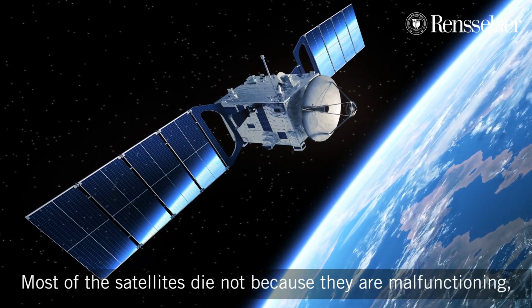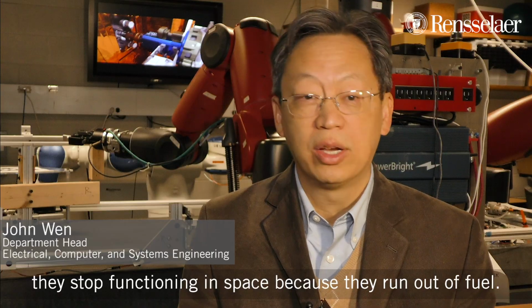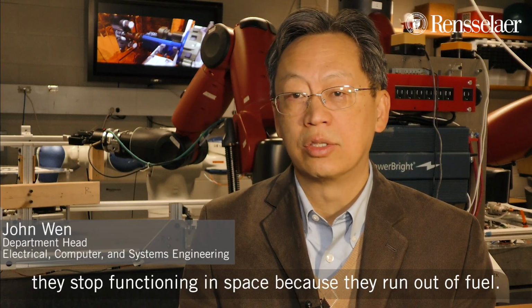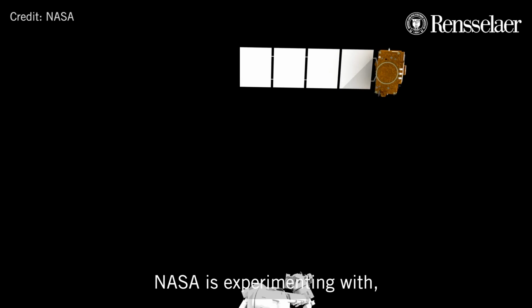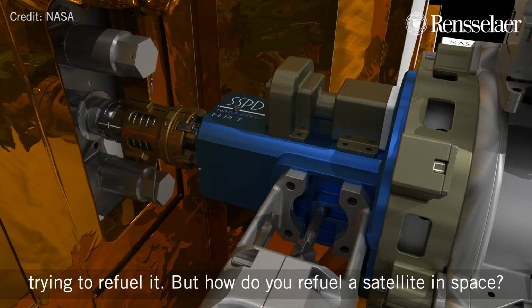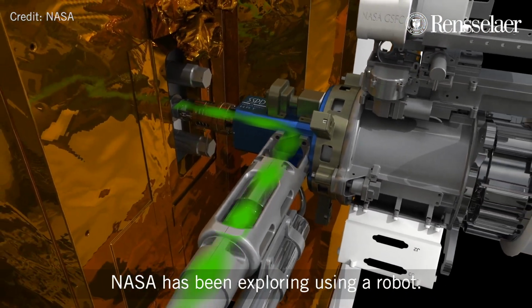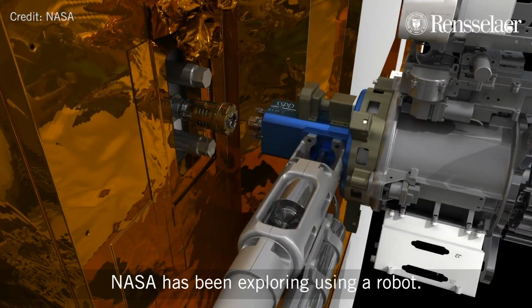Most of the satellites die not because they are malfunctioning. They stop functioning in space because they run out of fuel. NASA is experimenting with trying to refuel them. But how do you refuel a satellite in space? NASA's been exploring using a robot.